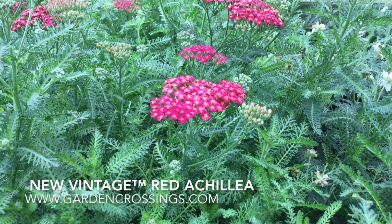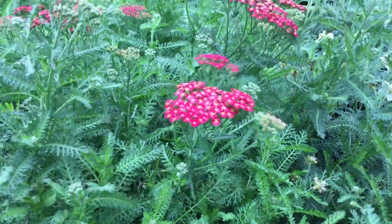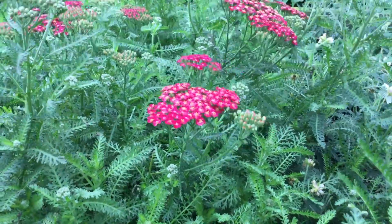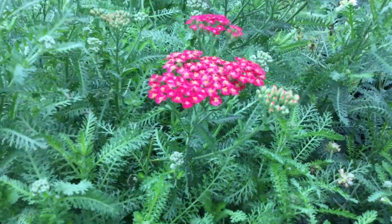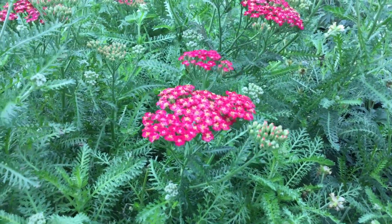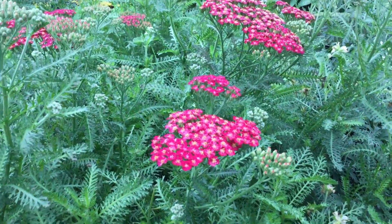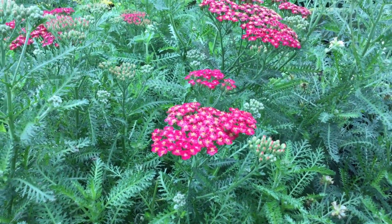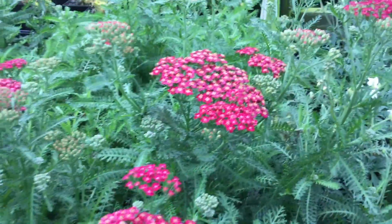And here in front of us I have a new vintage red Achillea. This is a great drought tolerant plant that gets 12 to 14 inches tall and wide, creating a nice mounding habit. It is deer and rabbit resistant, so it's great if you've got critters in your garden. It makes a beautiful cut flower, and it's just a nice long blooming perennial for your garden or landscape.